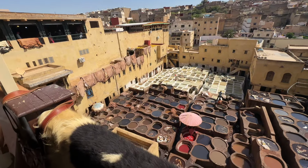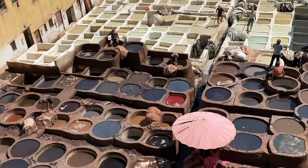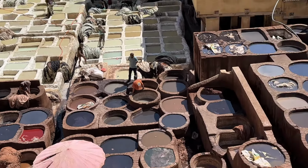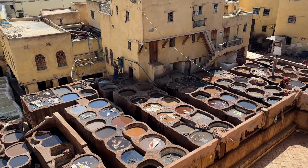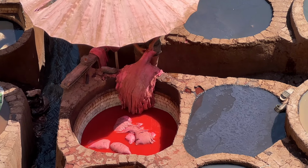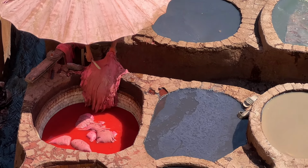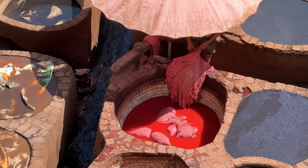So here is the tannery. Talk about physical labour down there. Yeah, I wonder what their hourly rate is. So that's why it smells, because they're actually butchering, getting all the flesh off the hide.